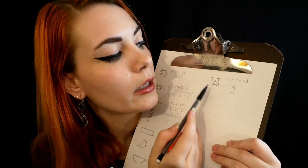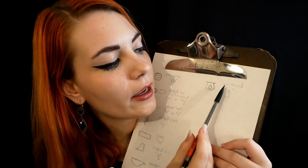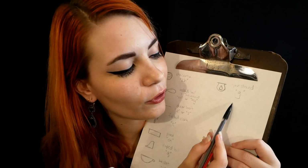So, this is supposed to represent a jar stand, and this is the symbol for the G sound. Almost finished, and then I'll go over everything once more. Some of these I've been able to just knock out pretty easily, but some of them, the vulture, took me a touch of time.